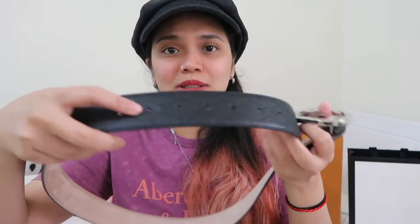Kasi free din sa kanila, yung sales assistant yung nag-offer, dinagdagan nila ng 2 more holes para pag i-high waist ko. Sabi niya, do you want us to add more holes so that you can use it when you cinch a dress for high waist? Sabi ko, ah, okay, sige. Tapos yun, binutasan nila for free.